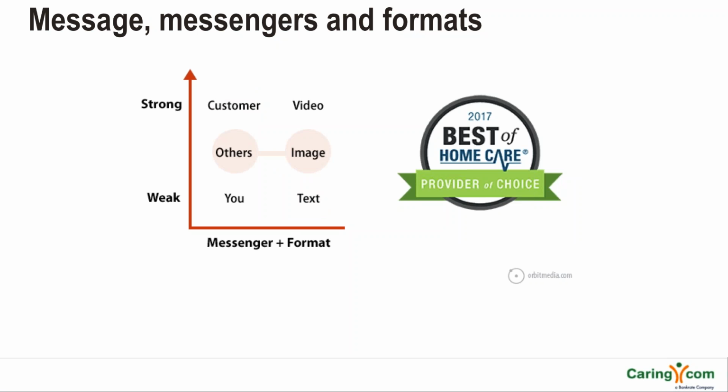Another way to upgrade it is to get the third-party endorsement, especially if it's visual. Here's one. This is the best of home care provider of choice. Icon, logo, trust seal. We call these trust seals in the world of web design. They often go together in a box. They often appear at the bottom of pages, right? It's anything like association memberships or awards or things like this, right? Caring.com. There are ways to add these to your site and add third-party endorsement as a visual element.